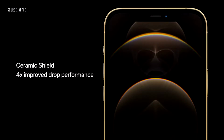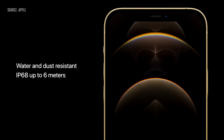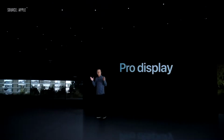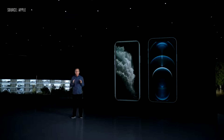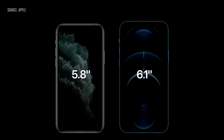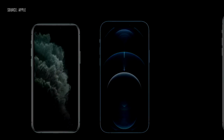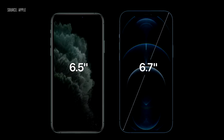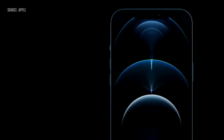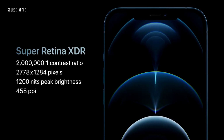And these models have best-in-class water and dust resistance with an IP68 rating, so they can withstand submersion at up to 6 meters for 30 minutes. iPhone 12 Pro features our industry-leading Super Retina XDR displays. We were able to go from today's 5.8-inch to a much larger 6.1-inch display. And iPhone 12 Pro Max increases from today's 6.5-inch to a more expansive 6.7-inch display. So for people who want our biggest displays, this is the largest display ever in an iPhone, with our highest resolution.